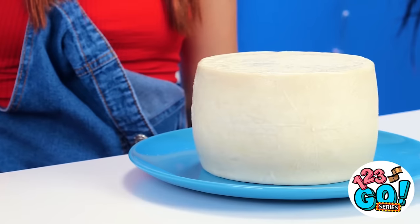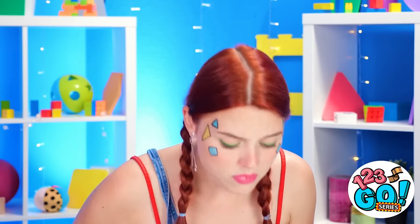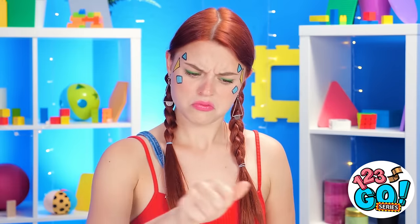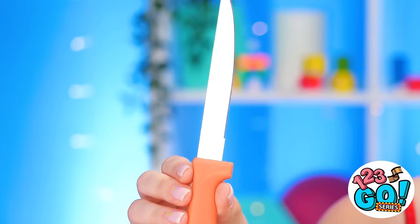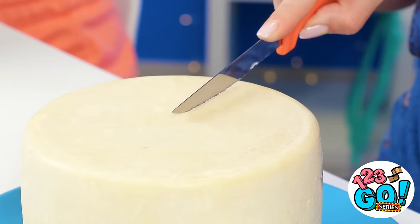Huh. What's this? I think it's a wheel of cheese. I'll take a bite. That'll tell me. Huh. Guess not. I don't get it. Okay. Maybe this knife will help. Come on! Cut it! Or slice it! Do something! I don't know what to tell you. I'll open mine.